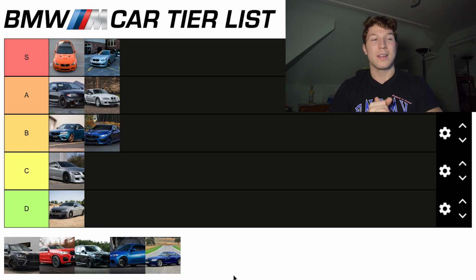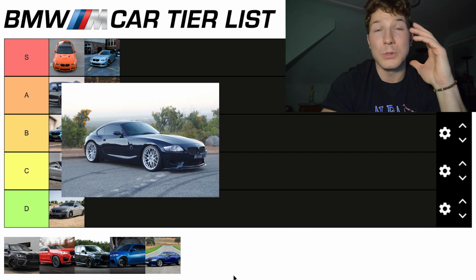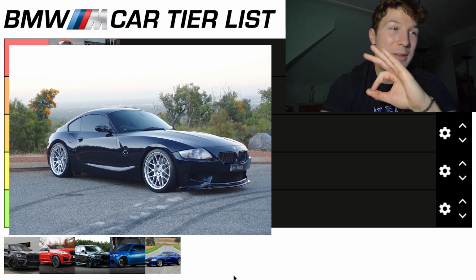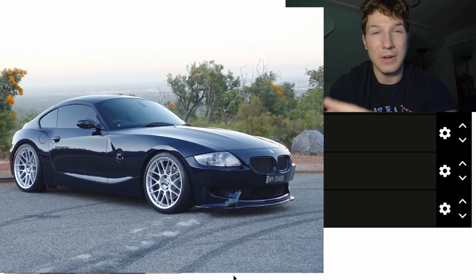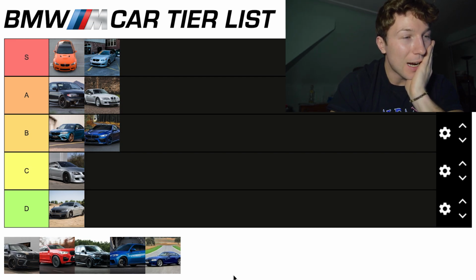So for me, it doesn't really do anything special. Not too much more to say on it. I don't know too much more about this car. The older model, however, specifically the E85 that was produced from 2003 to 2008, I think that is the prime model for this car. I'm a really big fan of that one. That model alone, I think, pushes this car up into the A tier.